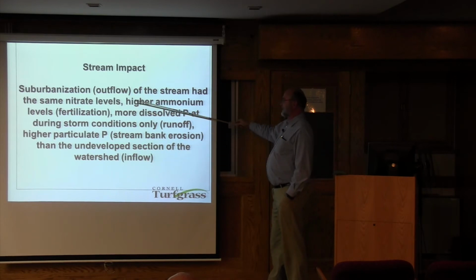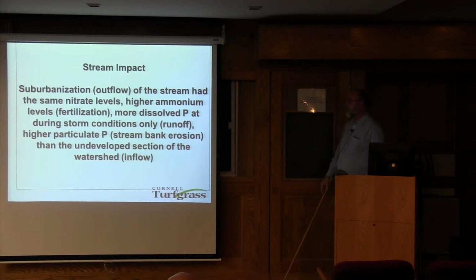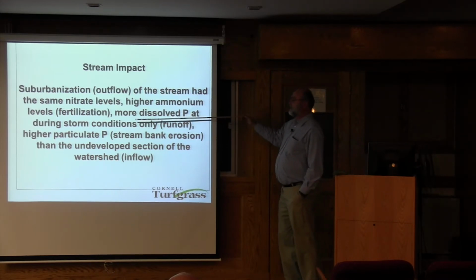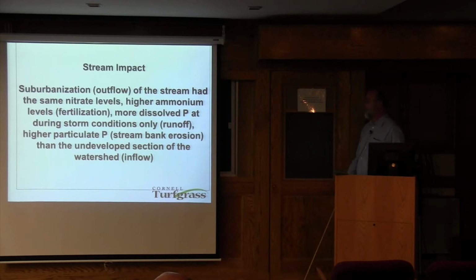So it is interesting to show that, as we showed in the introduction to this, you can see suburban areas being a source of phosphorus, and fertilized lawns, if you have a part of that watershed that's at higher risk, are more likely to have an impact. If you have areas with really moderate to minimal runoff losses, the landscape itself has very little to do with what might be coming off that area.